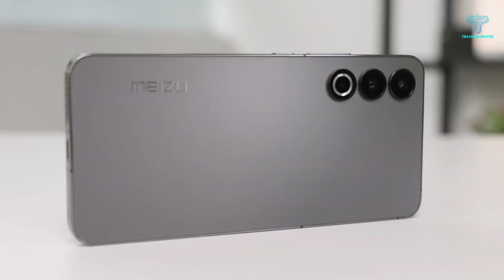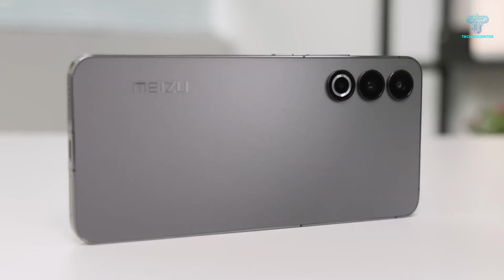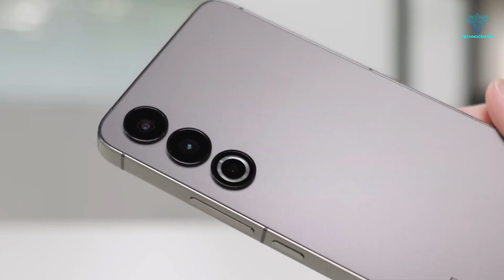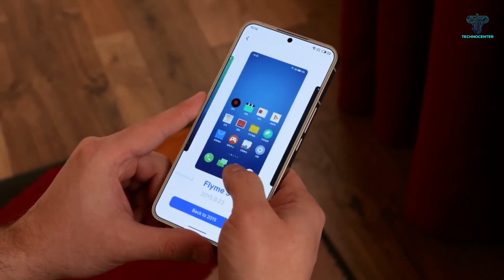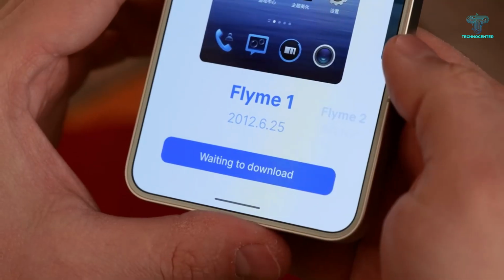The device is equipped with a 4,800 mAh battery with support for 80-watt fast charging. Reverse charging is also available, making the Meizu 21 a versatile solution for charging other gadgets.